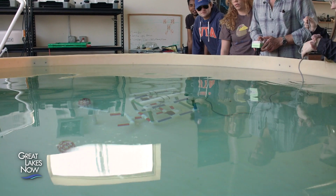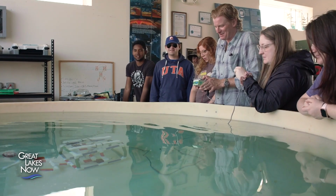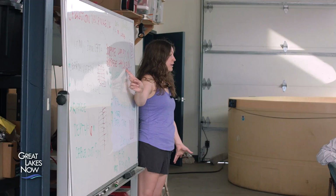Playing with a hand-built ROV in a small pool is important. You need to practice maneuvering this device before trying to drive a real ROV around shipwrecks in Lake Huron. The waves and the lake currents can make it tricky to steer the vehicle. Next lesson, crunching some numbers.